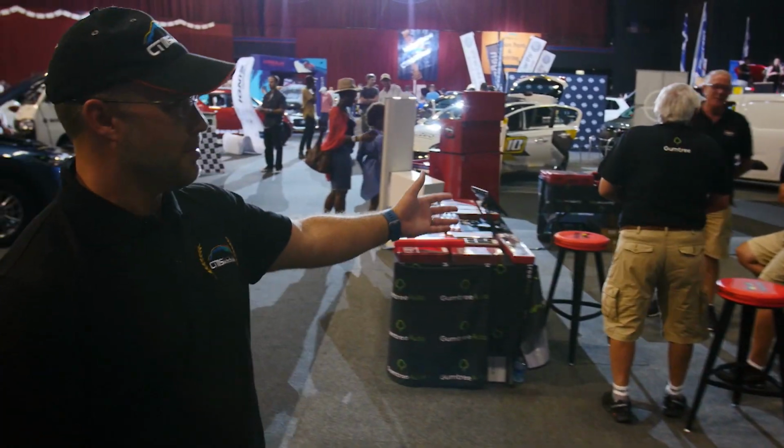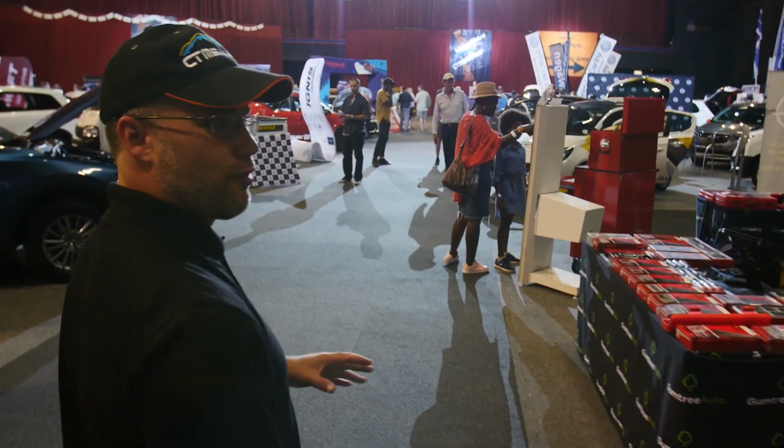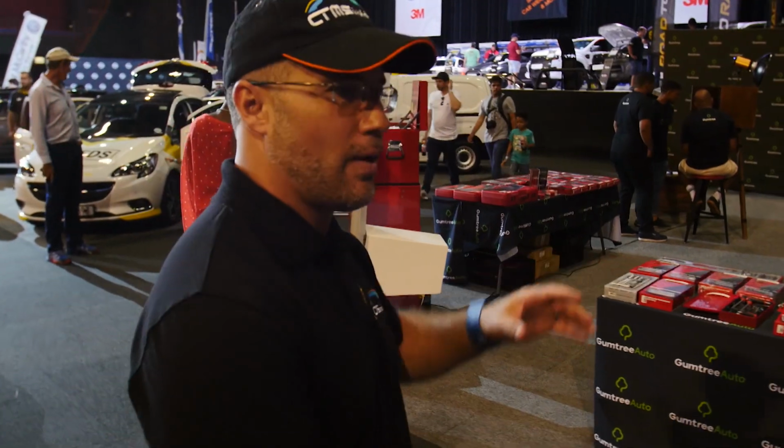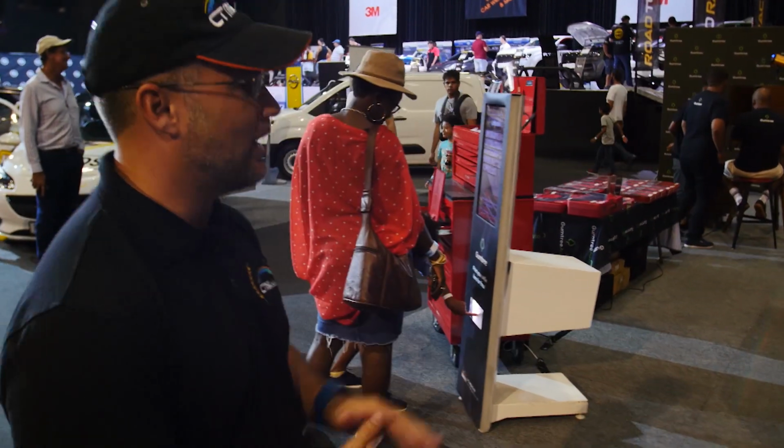This is Gumtree and the Journeyman. They've got an activation all around a photo booth, and you can win a lot of prizes. And Ting Tools are obviously giving away an amazing tool set for one lucky winner at the show.